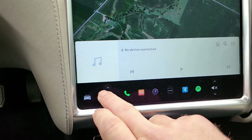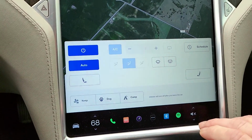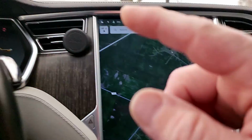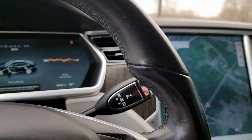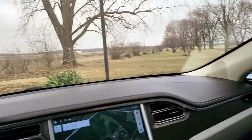Other than that, everything else works great in here. We haven't had any problem with heating up the cabin or anything like that. So all of that works great. Just the navigation, that 12-volt battery, and the rear passenger door handle on the outside doesn't work, but everything else seems to be working pretty well.